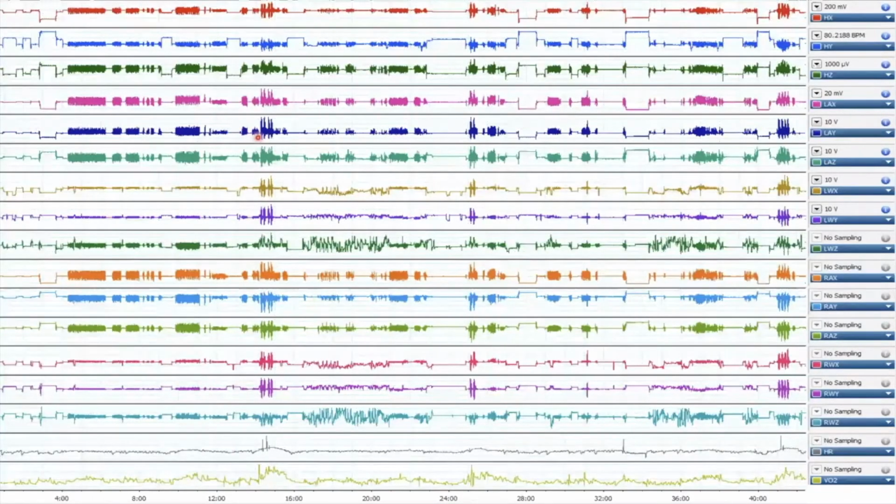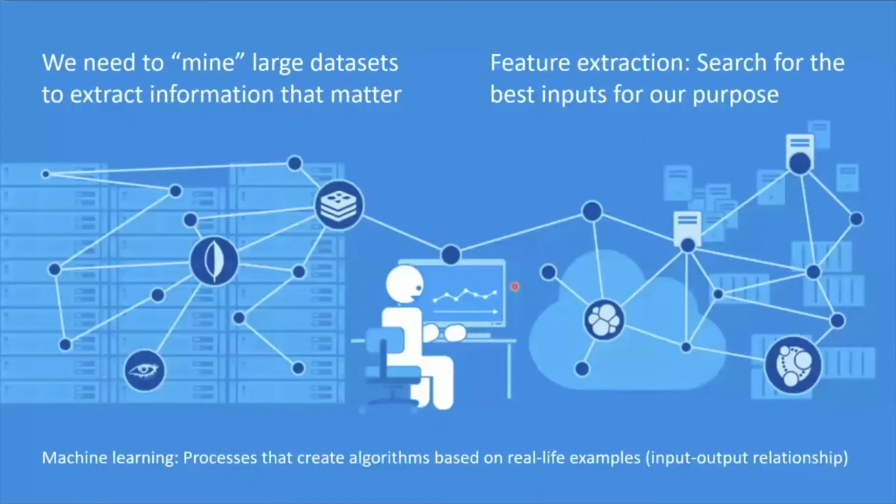So here you can see an example of real time series data collected at 500 Hertz from a bunch of different sensors for around 40 minutes of physical activity. But now try to expand this data set to one entire day, a week, or even a month. We are talking about billions of samples. So as I said before, we need to look at this data set and extract information that matters.